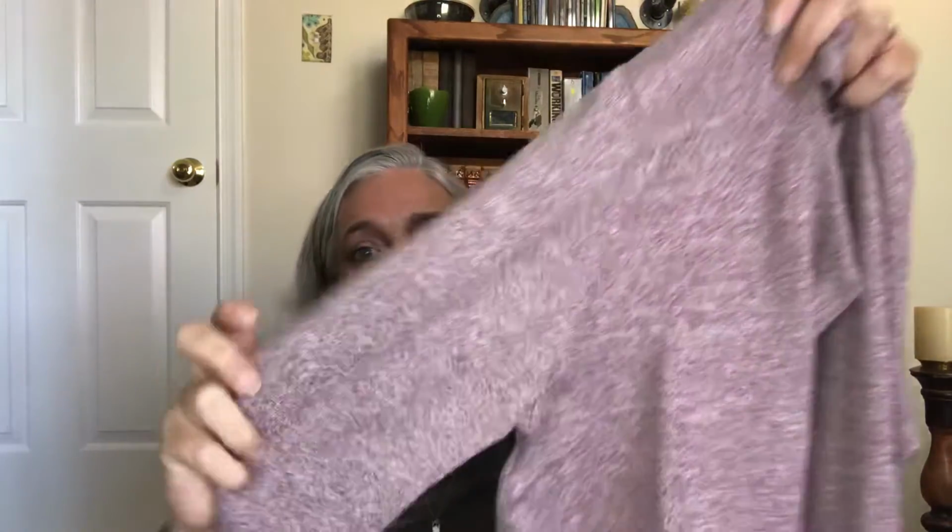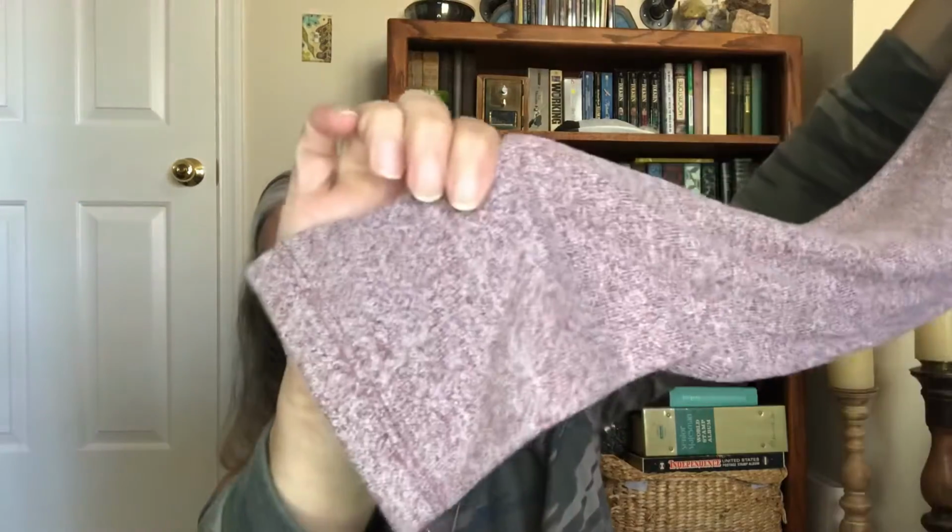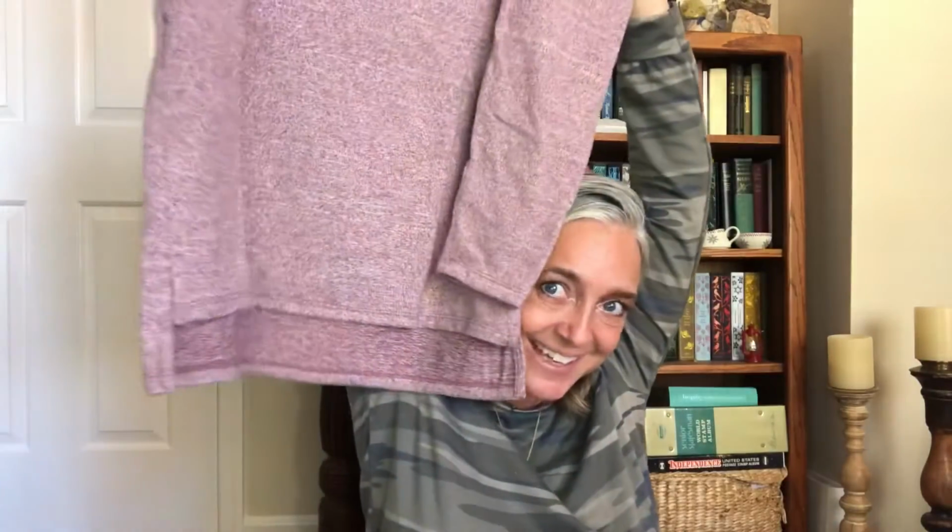Ooh, this feels very soft. This says interval. Beautiful red heathered, kind of maroon actually. It's not bright red, it's burgundy. Just a long sleeve. It's tunic length, so this would be just super loungy and cute and awesome. Interval Maroon Heather. Love it. And then, oh, here's a hoodie.